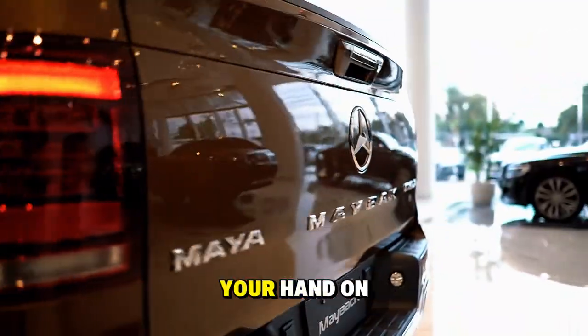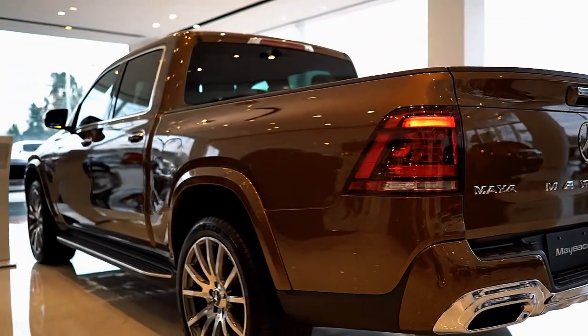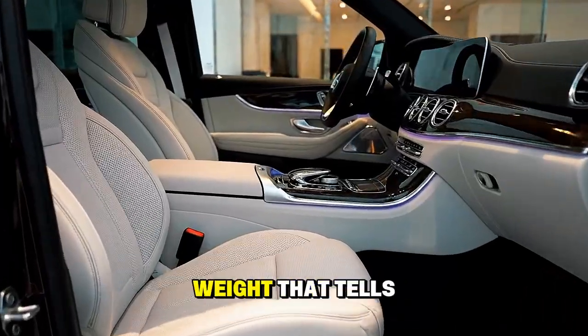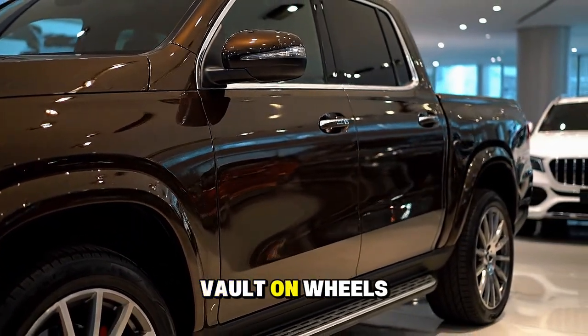Now imagine putting your hand on the door handle. It's cool, machined, flush with the body until your fingers approach. Then it extends just enough. You pull and the door opens with the kind of hydraulic damped weight that tells you this isn't sheet metal. This is structure. This is armor. This is a vault on wheels.